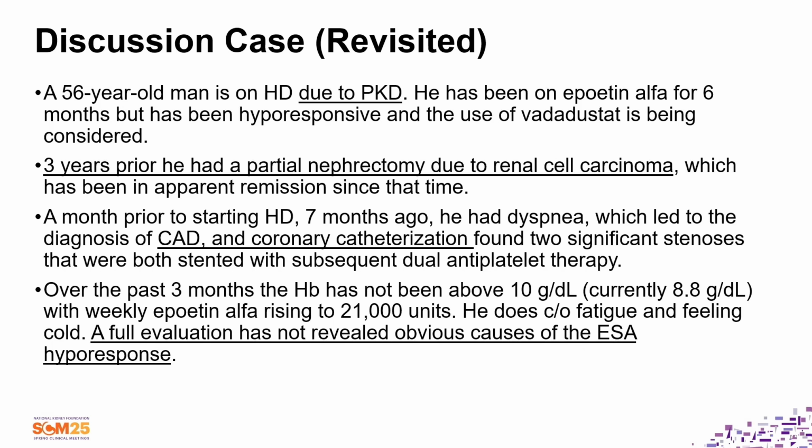And I mean, no, we're not going to talk about price. We're not going to, but that's a good point. Hyporesponsive patients do end up being costly to the health system.